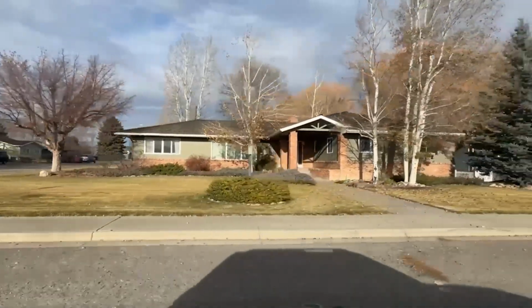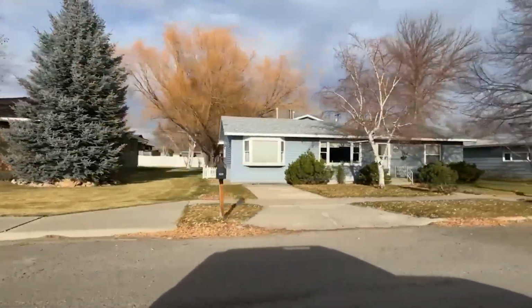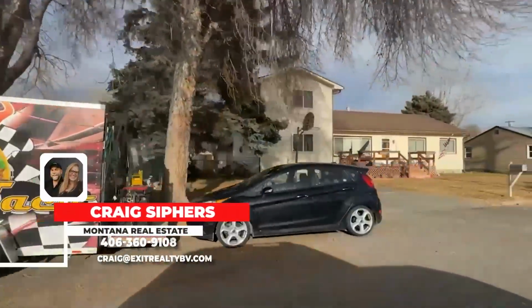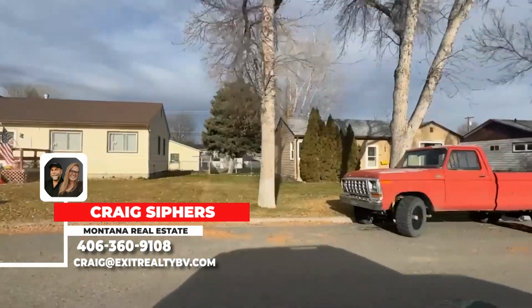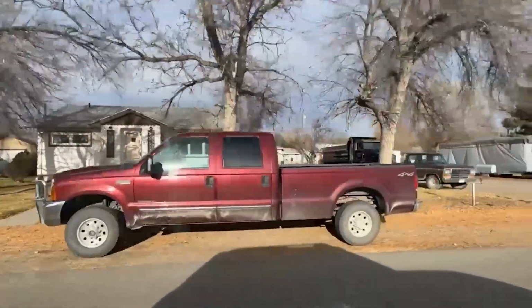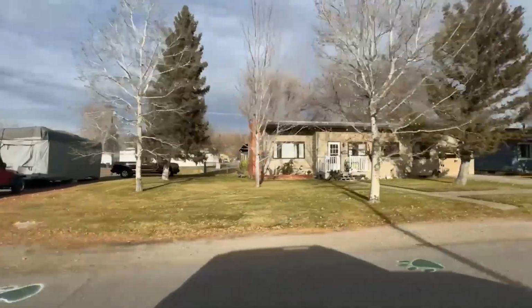So we'll just drive through one of the neighborhoods here, and you can see a mix of houses. You've got some homes that were built in the 1960s, kind of mid-century modern architecture. You'll see some examples there. And we'll just go ahead and take a nice leisurely drive down this particular street. And of course, you can see the leaves are off the trees, but this is a nice little neighborhood when all your foliage is out.